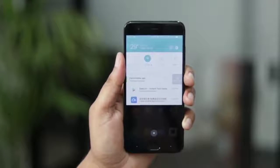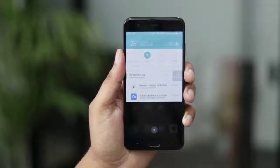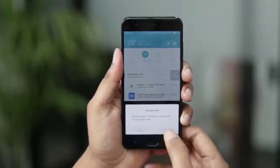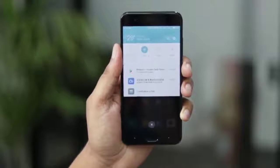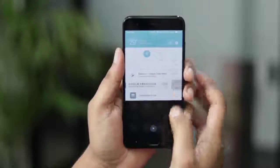There's something new as well. You can swipe left on a notification to see the unimportant option, which allows you to group notifications that you want to mute from different apps. Well, all these changes certainly make the MIUI 9 notification shade a whole lot better than MIUI 8 or any previous MIUI version.